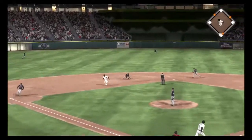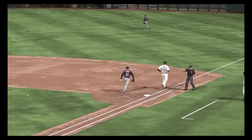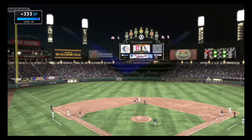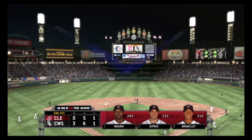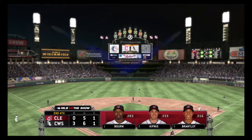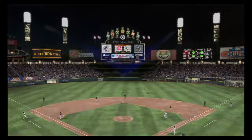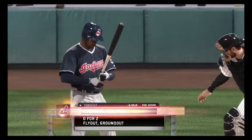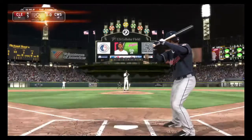On the ground now for Aviles. This could be 2. Barehanded for 1. On to first as they get the double play to get him out of the inning. Sox get a run here on 2 hits. We played 4 full. It's the White Sox 3 and the Indians nothing. Back to the top of the order now, and that'll bring in the speedy center fielder Michael Bourne.